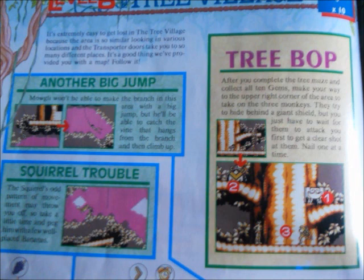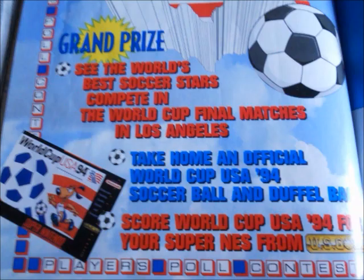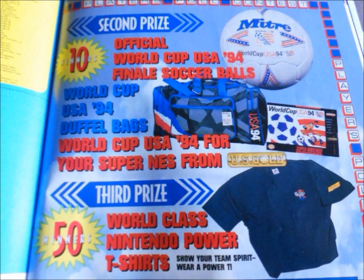Just like with previous issues, this one features a Players' Poll contest for all the soccer players out there. In 1994, the World Cup was being held in Los Angeles, and because of that, Nintendo came out with a promotion for it, with the winner getting a chance to see the final matches of the World Cup in person. They would also get an official ball and duffel bag, along with a copy of World Cup USA for the SNES. Seriously, magazines really need to go back to having contests as great as these were.